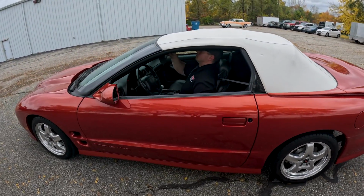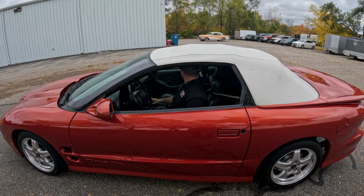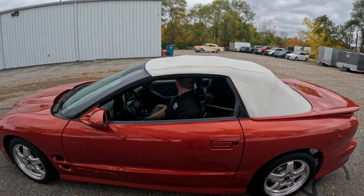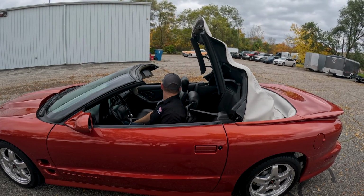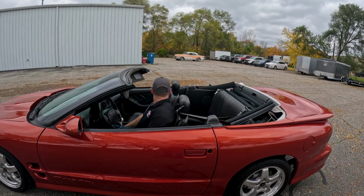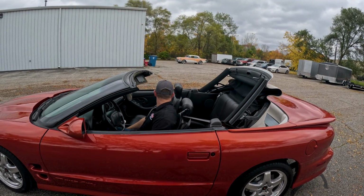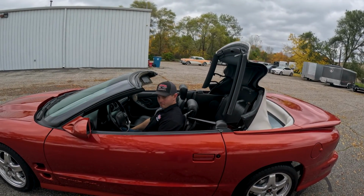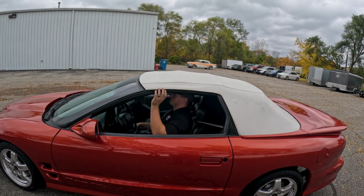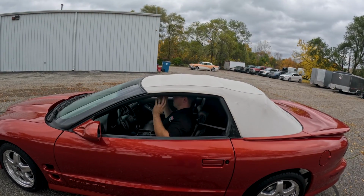So I was going to put the top down for us. We've got the 2 latches on the windshield, and a single button behind the shifter below the stereo. The top goes down nice and smooth like it should. Both your power windows work just like they should, from the driver's seat, nice and easy.